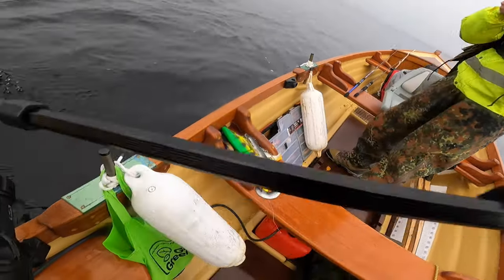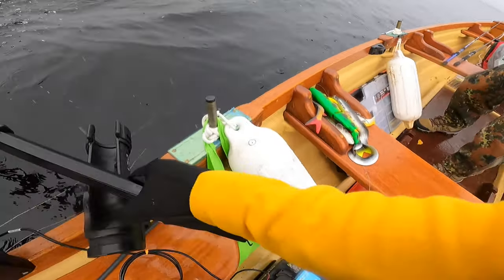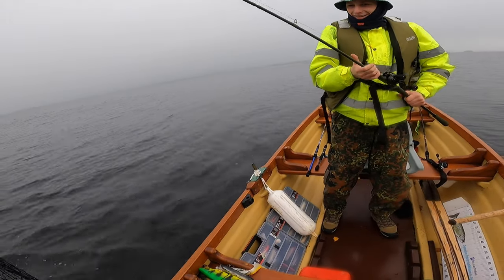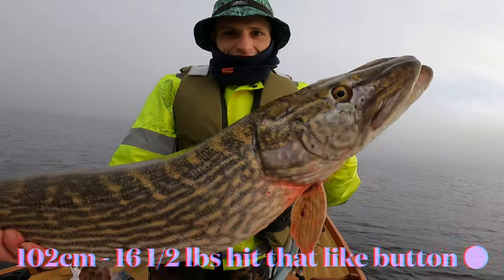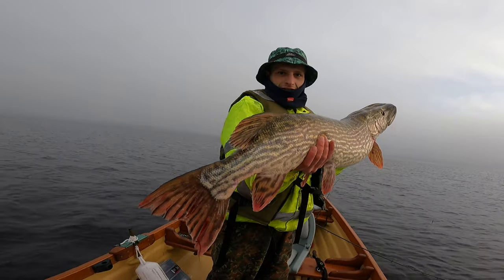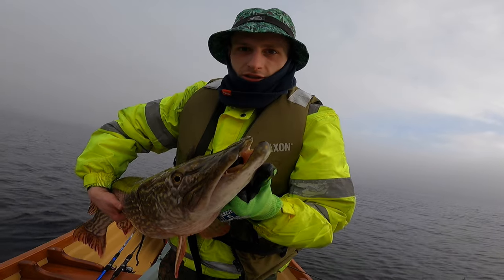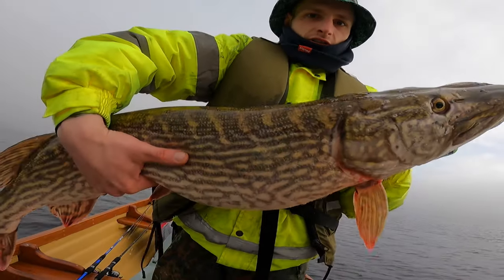Oh, it's a good fish. Reel. Yes! Oh my God. New PB for David, 102 centimetres. Gorgeous looking fish. Lovely fish. 16 and a half pounds, I think she went. 102 centimetres. Very fat fish.